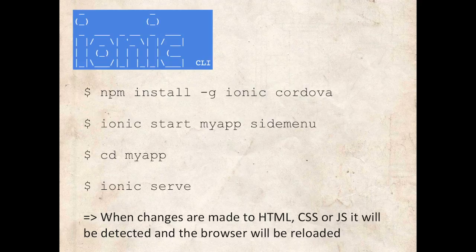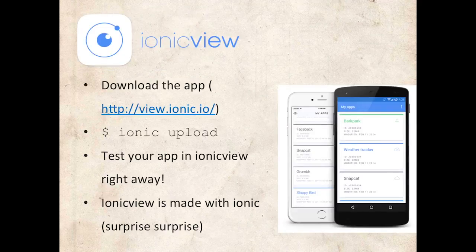The moment you start changing HTML, CSS or the SASS that compiles the CSS, or even your JavaScript, everything will be pushed to your browser automatically, and you can start debugging, testing and playing around with Ionic. Very nice to have this out of the box without having to search half an afternoon how to get it running. The next thing I'm going to talk to you about is Ionic View.